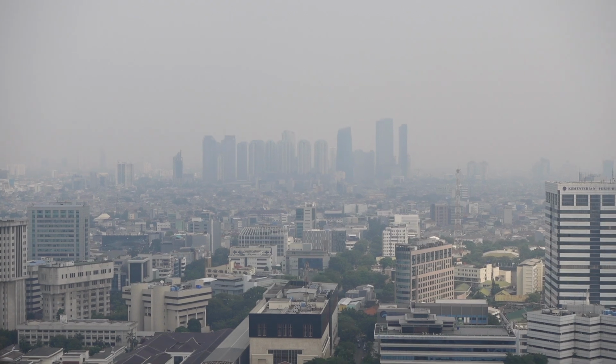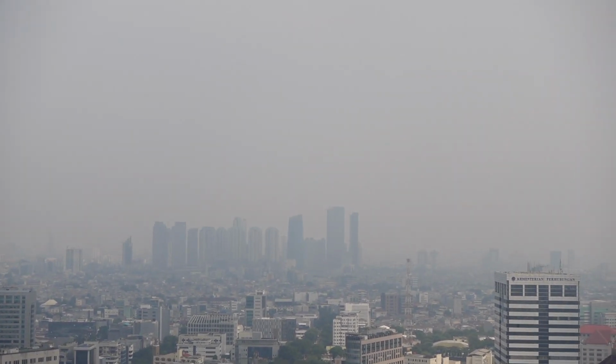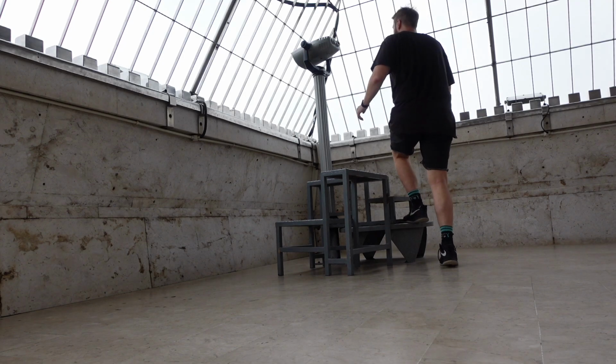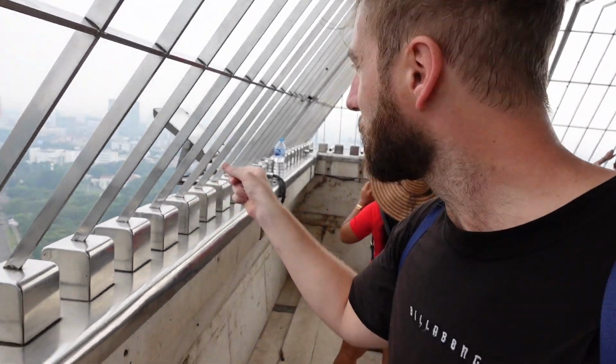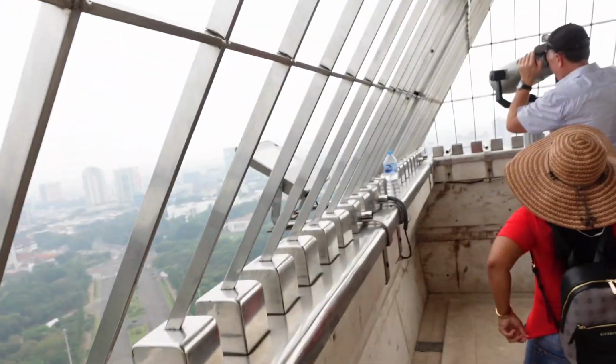I'm trying to find the President Palace. I've just been told as well, we're actually 132 meters up in the air. Wow. Can just about see the SCBD in the distance over there. Just down here I can actually see the President's house if I just zoom in.